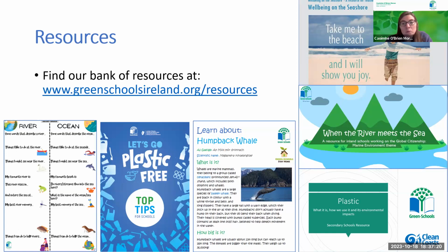So these are some of the marine resources. You can see on the right there the When the River Meets the Sea presentation that I mentioned earlier on, specifically geared at inland schools. And over on the left, there's a river and ocean worksheet that goes along with that.